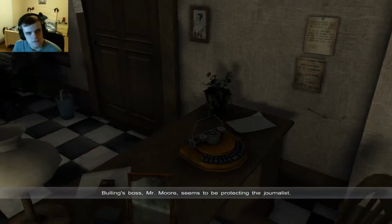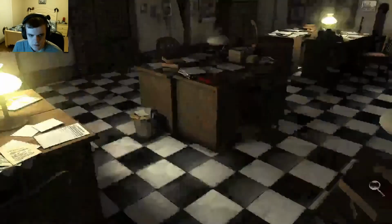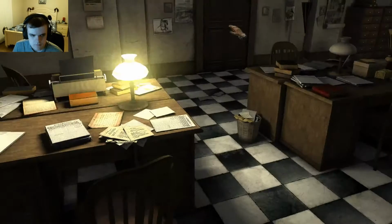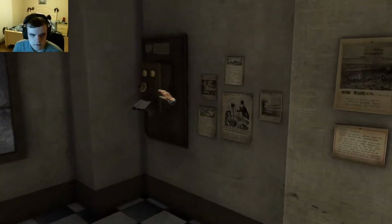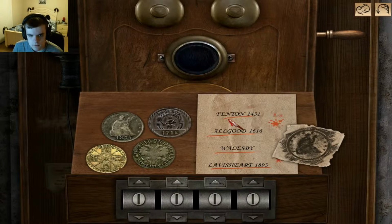The assistant director. Bulling's boss, Mr. Moore, seems to be protecting the journalist. Well, looks like I have to put the screws to him. A mirror. Telephone! If I telephone one of Bulling's contacts... All good.